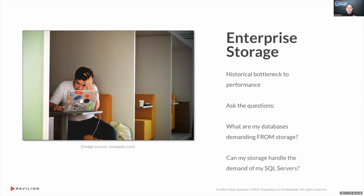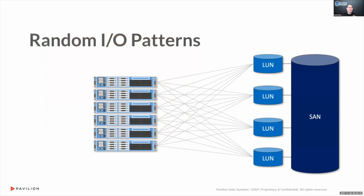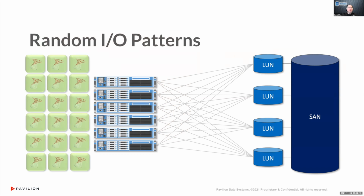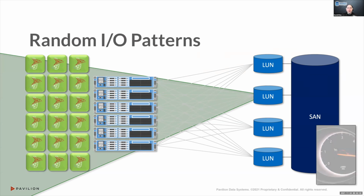And then, can your storage actually handle the demand of all of your SQL servers? And this is not an easy question. This is extremely random IO patterns, because if you have a ton of SQL servers and you don't engineer this properly, and your underlying storage can't handle it, you may be funneling all this workload to one little spot on that storage array, and your storage array is just maxed out, and you end up with, to quote Keanu Reeves, whoa.